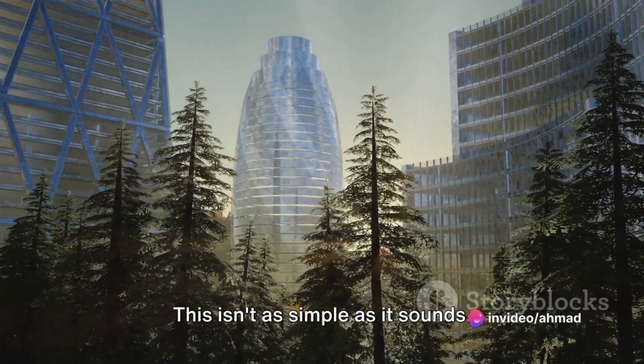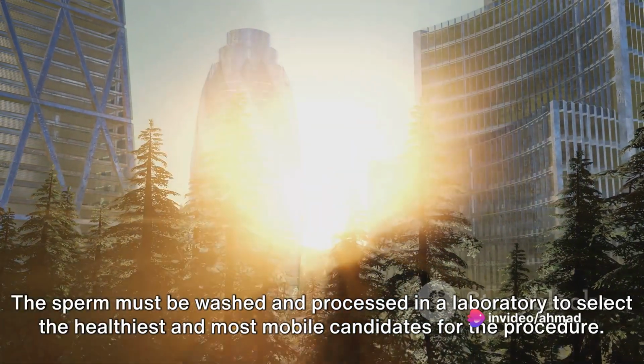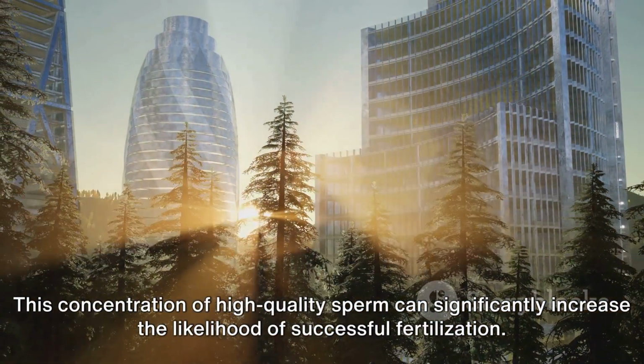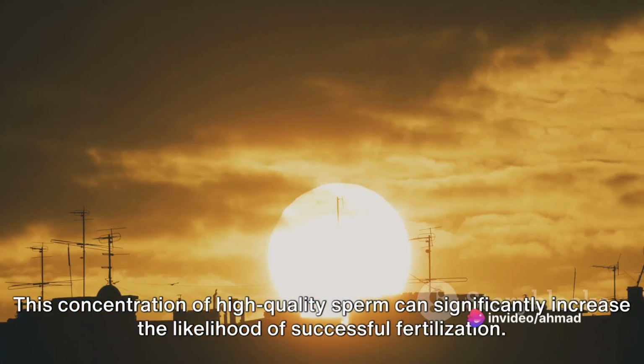This isn't as simple as it sounds. The sperm must be washed and processed in a laboratory to select the healthiest and most mobile candidates for the procedure. This concentration of high-quality sperm can significantly increase the likelihood of successful fertilization.